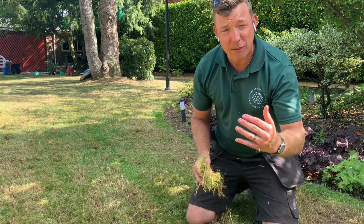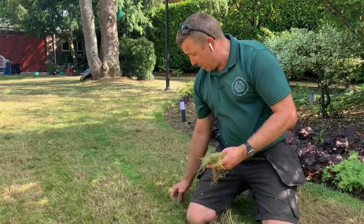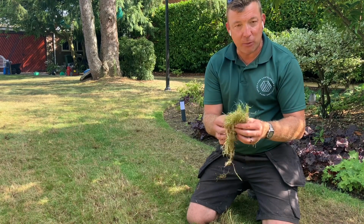So the more I scarify, the more we blow it, the more it stands up, the more we have to cut it. So we really are running quite behind, simply because of how this lawn hasn't been maintained well in the past, and certainly before I got hold of it.